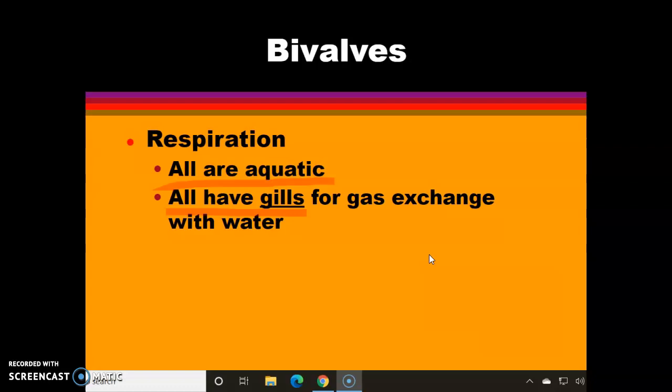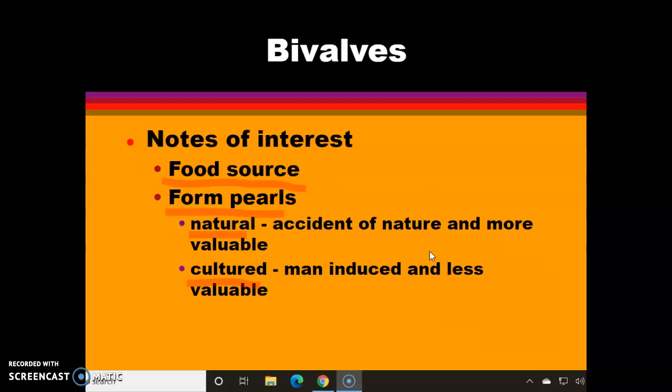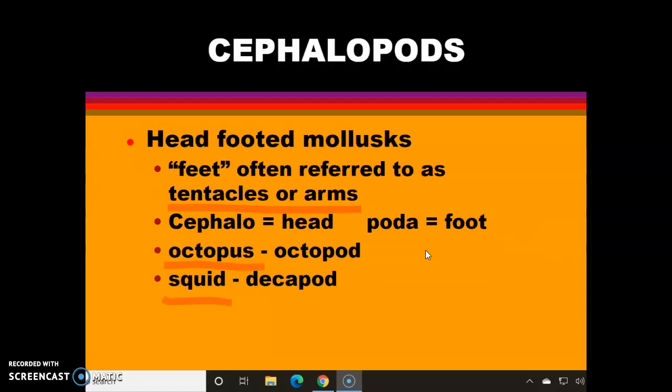Okay, respiration, they're all aquatic. They all live in the water, and they all have gills for gas exchange with water. They're a food source. They form pearls. There's natural ones. They're an accident of nature. What happens, a little piece of grit gets in there, and he keeps putting that pearly layer over it to protect himself because it's an irritant. Or culture, these are what most pearls are that you see now. They're man-made. They're induced. They're less valuable because they're man-made.